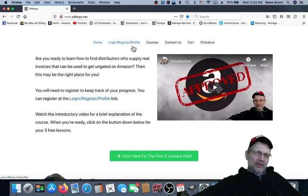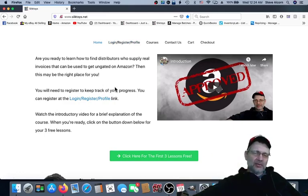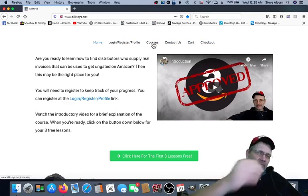I don't know how to separate these 3 pages from being one, so they're all together, and that's where they're going to continue to be, and it's fine. It works. So if you want to register at the beginning when you first come into the website, that's fine. You don't have to right away. You will have to if you decide to purchase the course. So we got home, login, register profile, courses, contact us, cart, and checkout. Pretty self-explanatory stuff. If you click right on the courses right away, you'll go right straight to the course page.